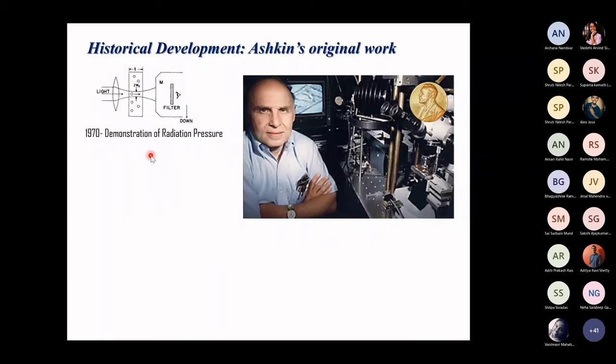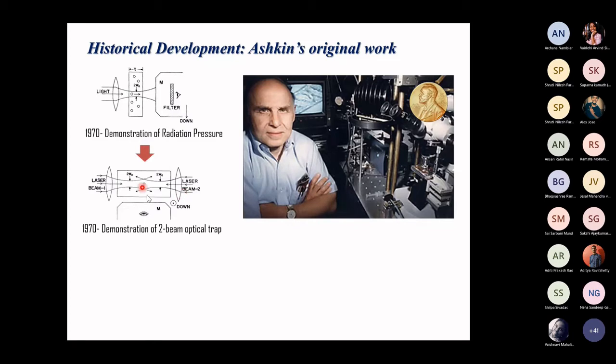After the successful demonstration, in the later part of 1970, he thought, how can I overcome this scattering force and make the particle fixed in its position? What came to his mind, as we all know, is that if I apply two equal and opposite forces, we can nullify the forces and the particle will be at rest. So he put a laser beam, beam 1 and beam 2, from opposite directions, and showed that the particle can be at rest, or trapped. This is the two-beam optical trap he first experimentally realized. Logically, he was correct.